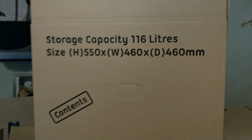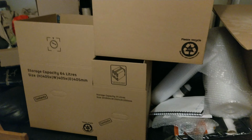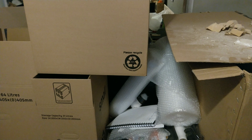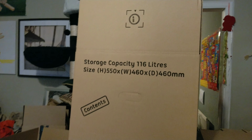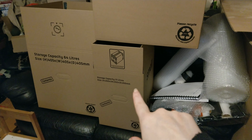So you've got the boxes, you've got the large box, and then we've got a small box and a medium one. We've got a couple of rolls of bubble wrap, two rolls of packing tape and a marker pen. Now we are ordering some more small boxes and picking them up later on today.